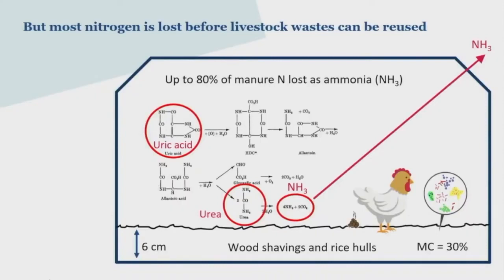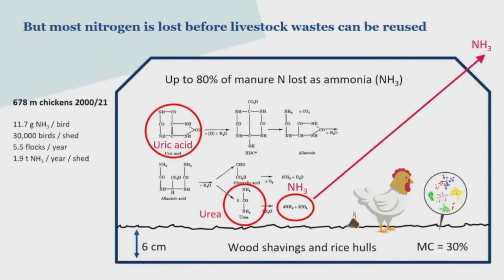We know that this occurs because the sheds are actively ventilated and that ammonia gas is pumped out into the surrounding atmosphere. So looking at the ABARES numbers for 2021, there's about 678 million chickens produced in Australia, and doing some rough calculations for the emissions of around 11.7 grams per bird, we can work out that there's probably around 8,000 tonnes of ammonia produced per year, and the average number of farms there could be maybe around 1.9 tonnes per shed, 10 tonnes per farm. So not a lot of nitrogen if you consider that we are using around 1.8 million tonnes of urea in Australia, but there's certainly a valuable nutrient source and a hotspot of nitrogen in the environment.